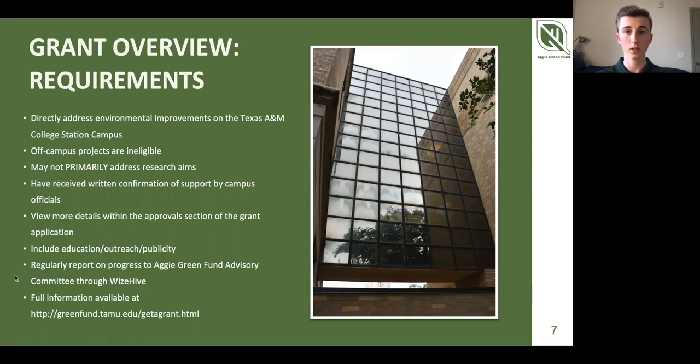You can go to greenfund.tamu.edu if you're looking for any type of information that goes a little bit more in depth with these. You can always feel free to reach out to me or the marketing co-chairs, and we'll be happy to answer questions. I'll get a little bit more into that later. I'll have a slide for that. But just to let you know, if you did want to check something real quick, of course, feel free to go and look at the website.